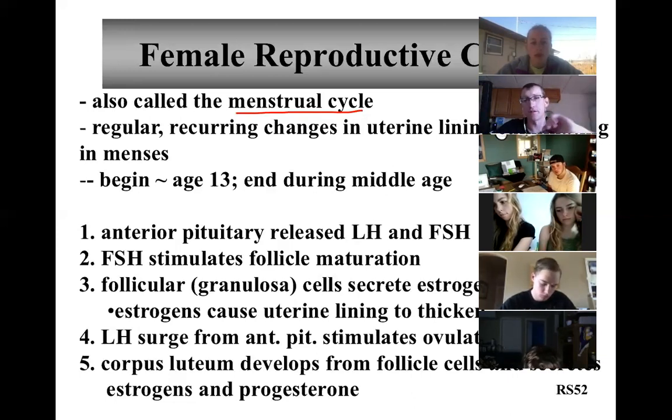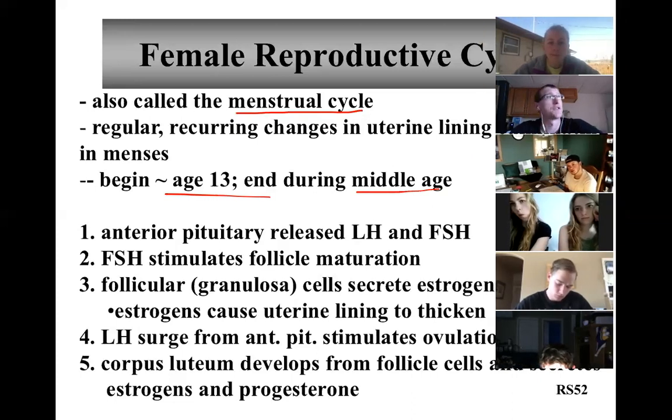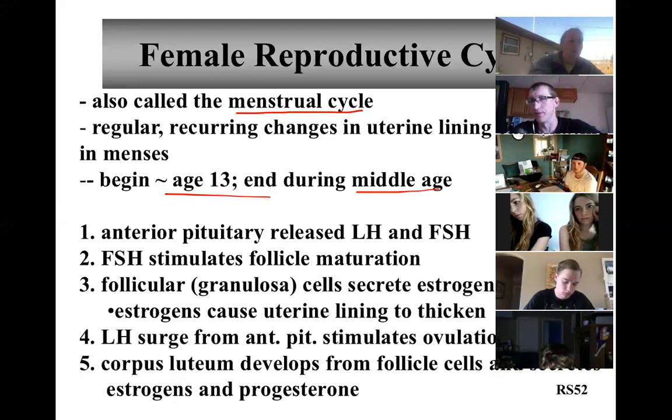So how is this all regulated? By the way, it begins at puberty. Duh. Ends during menopause. It's a different age for everybody, but there will come a time in a woman's reproductive life where she stops producing eggs. 45, 50, 60, pick a number. She stops producing eggs. Okay. So it does make some hormonal changes and stuff, but basically she's done ovulating. She's done having kids now.